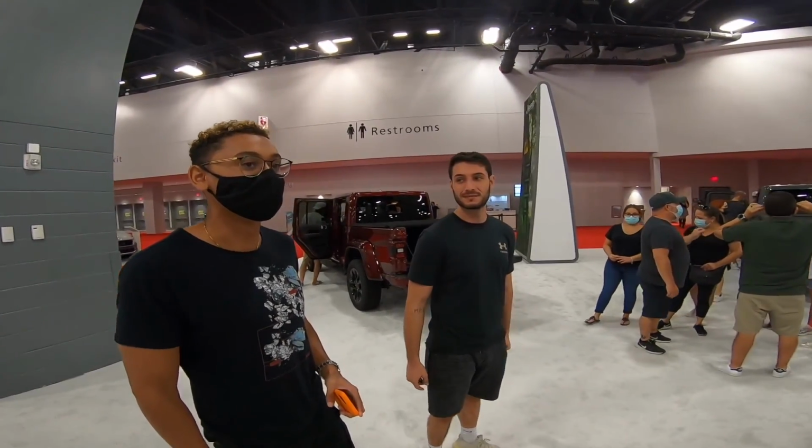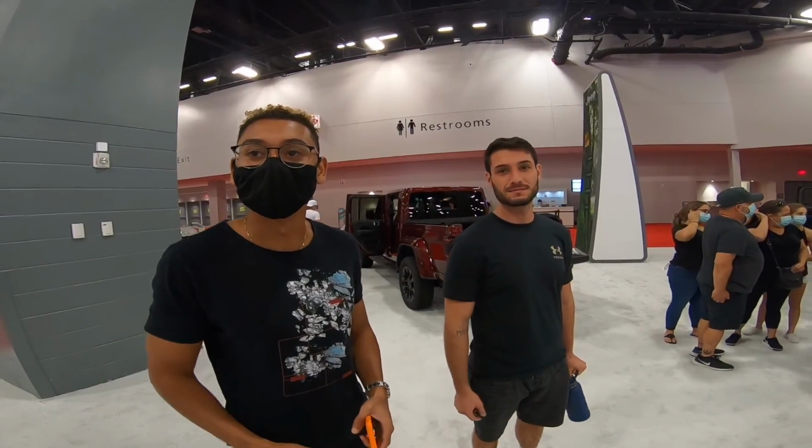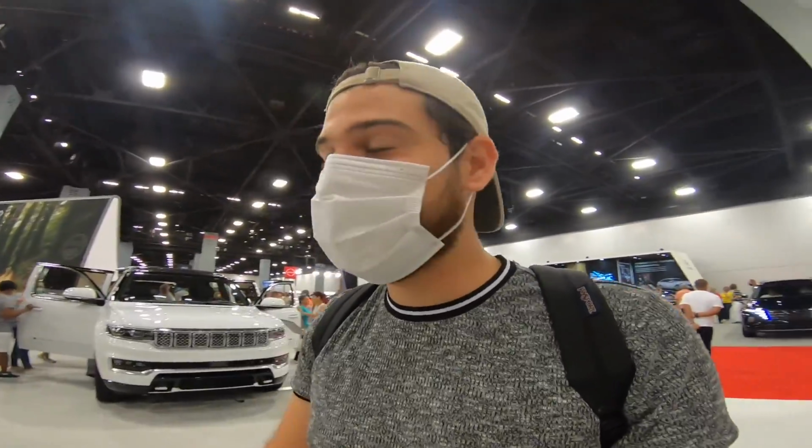The interior, the quality, everything, the finishes are pretty nice. Looks badass. Sounds supercharged. I would love to hear that, see that, drive that, feel it. So we are now leaving the convention center. We're actually gonna try the Jeep Experience.